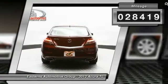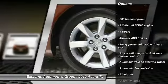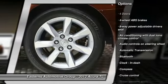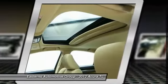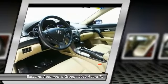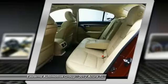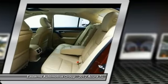Here are some of this vehicle's great options. Stability control, traction control, xenon headlights, Bluetooth, front wheel drive, automatic transmission, cruise control, heated driver's seat, trip computer, compass. This beauty will even make your house keys jealous. Drive it today.